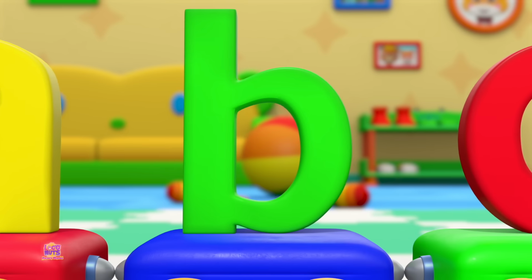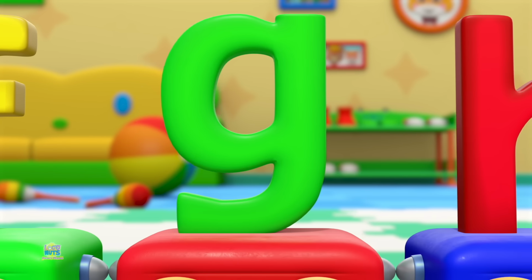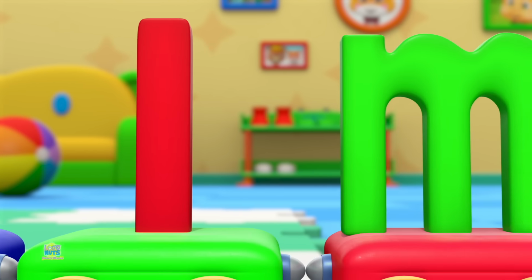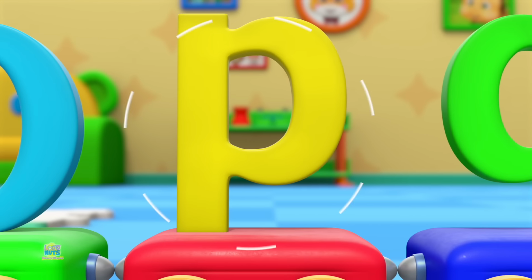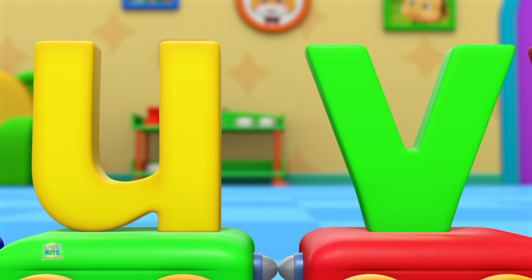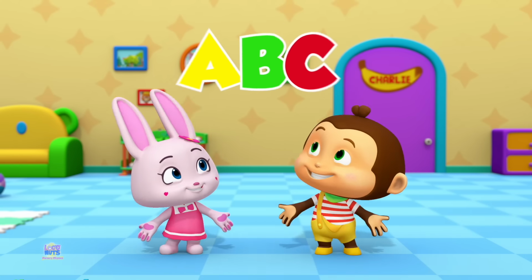A, B, C, D, E, F, G, H, I, J, K, L, M, N, O, P, Q, R, S, T, W, X, Y, Z. Now we know our ABCs.